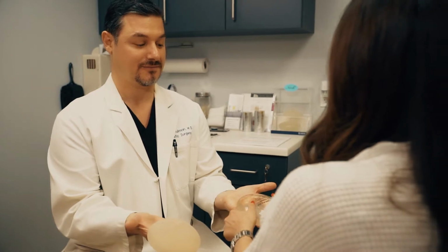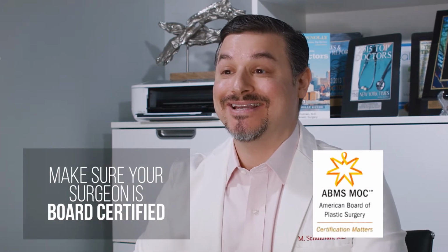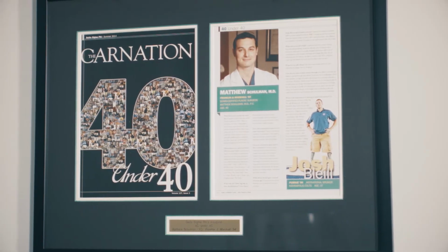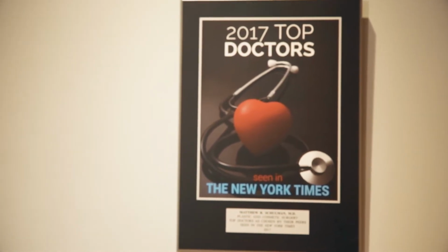You want to make sure your surgeon is board certified. This means that they've completed at least 6 to 8 years of training in an accredited plastic surgery training program after medical school. At that point, they are then required to undergo a rigorous written examination and oral examination. Even after becoming a board certified plastic surgeon, there's annual requirements for continuing medical education as well as ongoing reviews by your peers in order to maintain your certification.